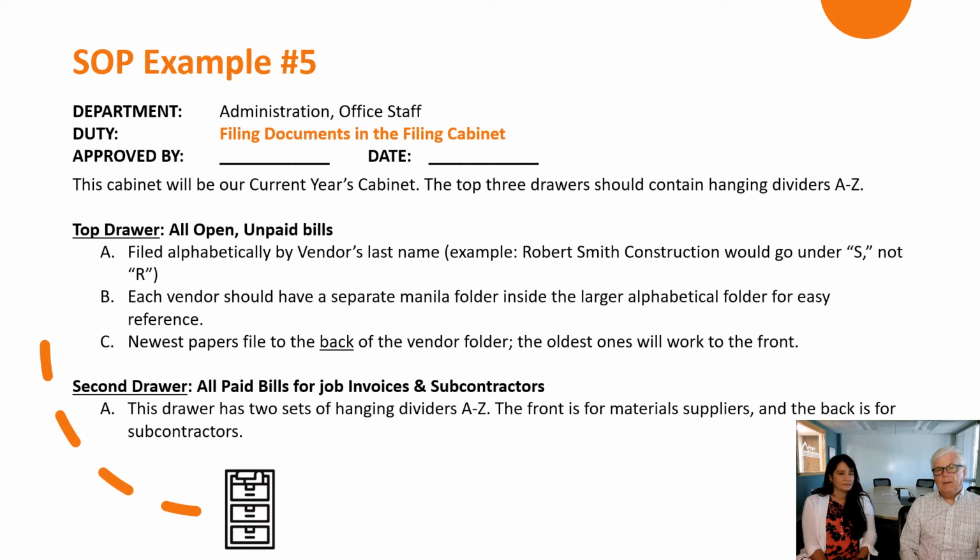You could file documents in filing folders on the computer as well as in a filing cabinet. So there are just some samples, some ways that you could set up your filing system. You know, Robert Smith Construction. It goes under S, not R.